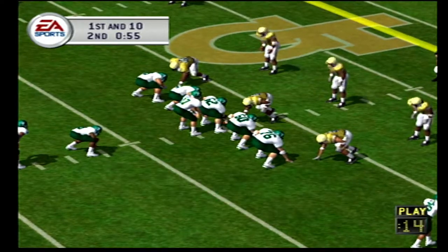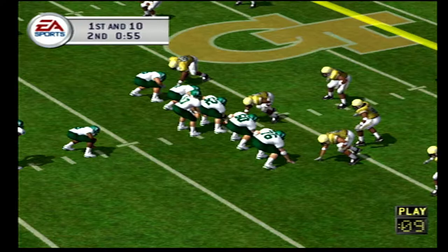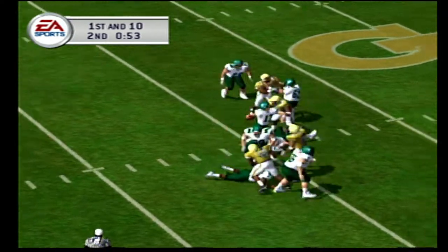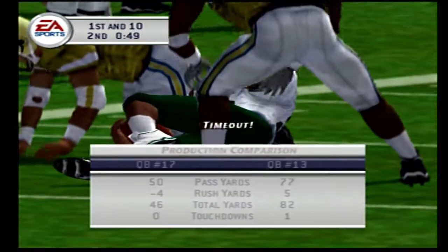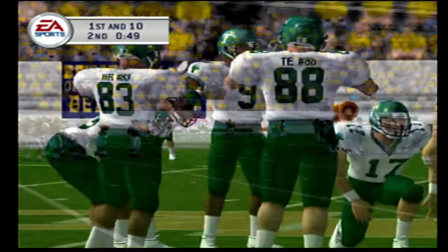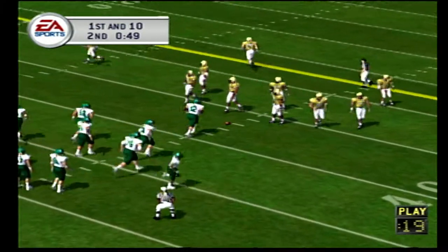Number 17 with three wide receivers. Number 17 drops back to pass. Looks. He lets it go. Complete. Brought down at the 37-yard line. Tulane takes a timeout, and now they've only got one remaining. First and 10. Ball on the 37-yard line.